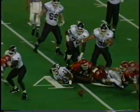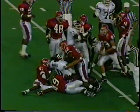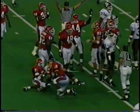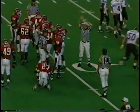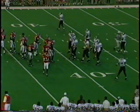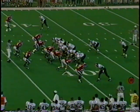Here's the handoff to Thomas, has the first down, plus about five more to the 40. He's down. The ball was fumbled, but he was down at the 40-yard line. Houston trying to say they had picked up a loose ball, but he was down at the 40. But back-to-back carries by Rodney Thomas for 8 and 7 yards. That's the best offensive punch of the night for the Aggies so far.